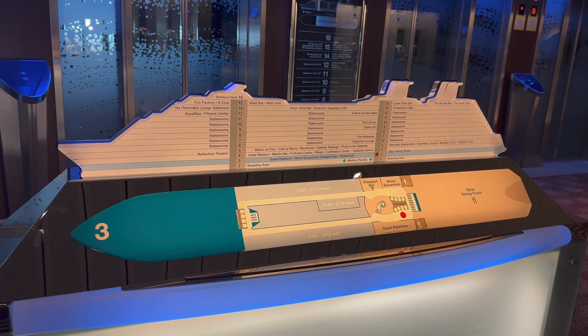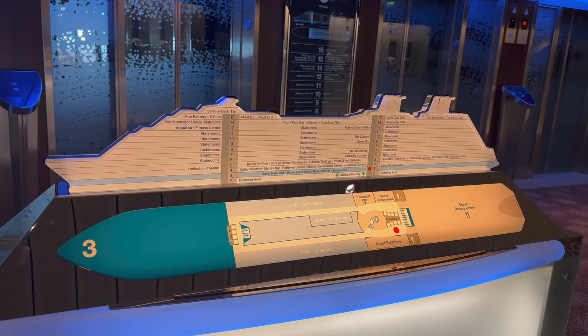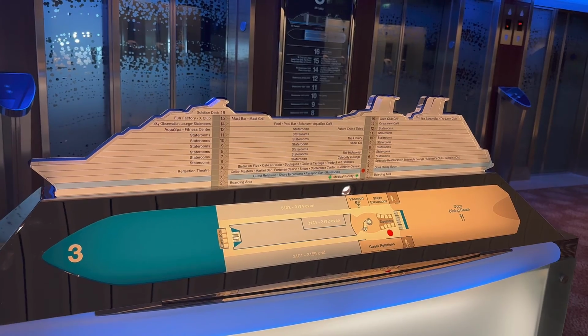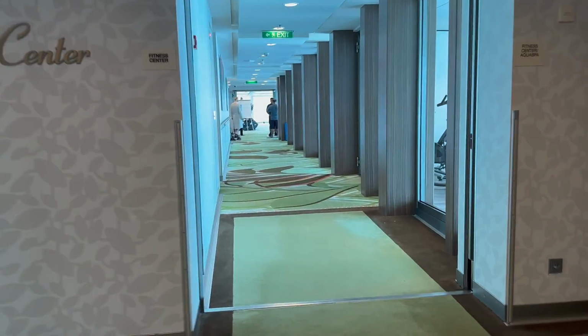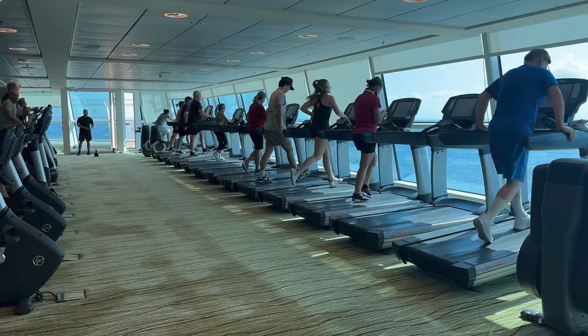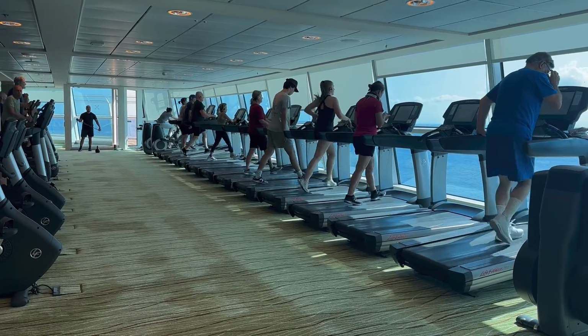This cutaway helps vacationers know where they are on the deck, and it helps you to locate things on other decks. Like all ships, the Reflection is equipped with a full-service fitness center that covers a lot of area, allowing you to keep in shape after eating those big cruise ship meals.